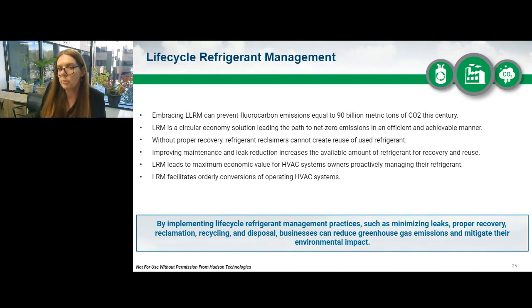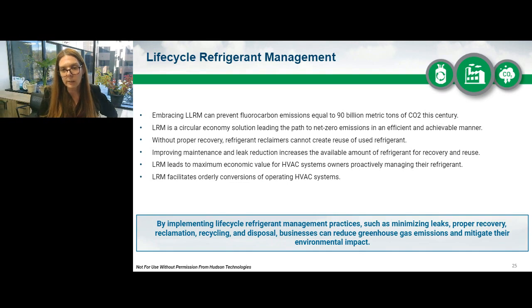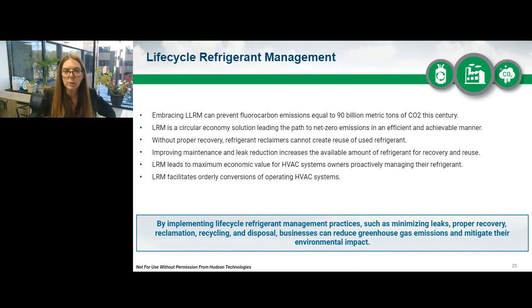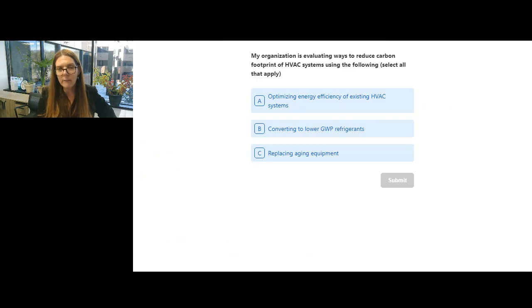If you think about lifecycle refrigerant management, it's really about the circular economy. How do we make sure that we take what could be a waste product and turn it back into a valuable asset? And you think again about net zero and going to that path, circular economy is going to be really important so that nothing goes to waste.